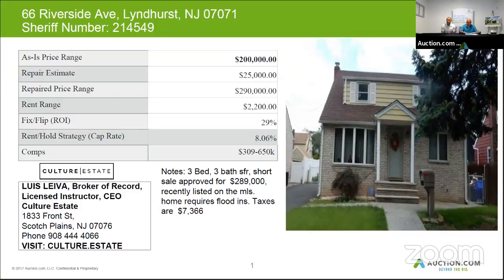This home was listed as a short sale, and the comments in the short sale stated that the home was approved for a sale of $289,000. The home does require flood insurance, and the taxes are $7,366 per year. The home can be resold for about $290,000. So if you're looking to make a profit on this home, you may want to pay around $200,000 in the event that you may want to make some updates. If you decide to rent the property, you should be receiving at least $2,200 per month in this house.